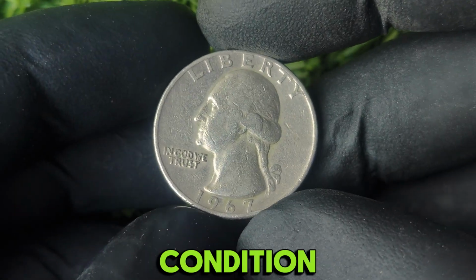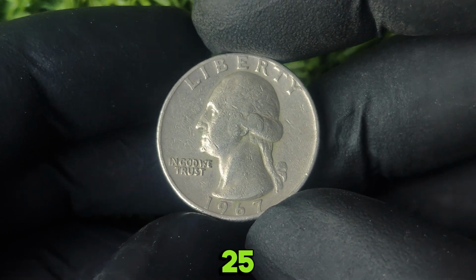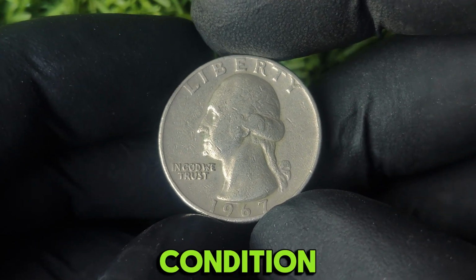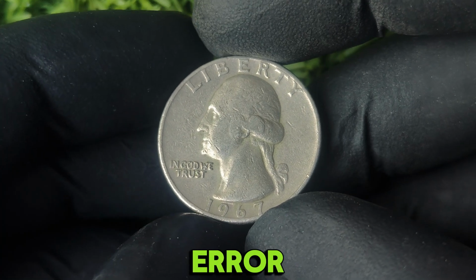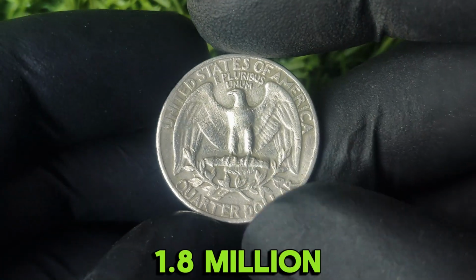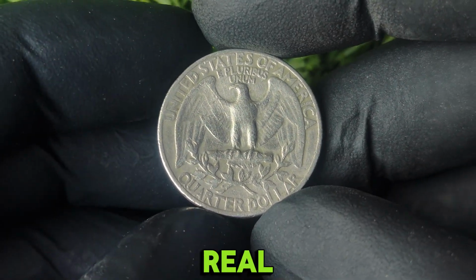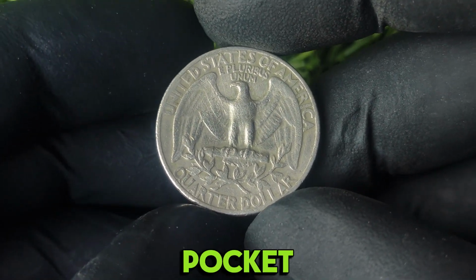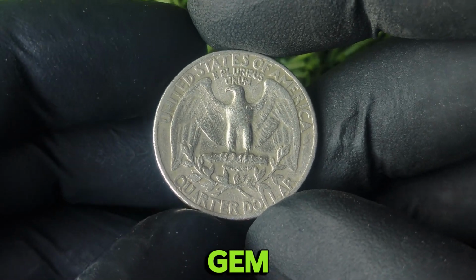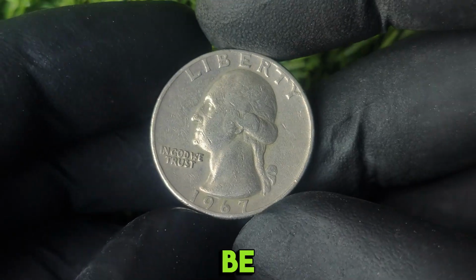In circulated condition, most 1967 quarters are worth exactly 25 cents. Maybe 50 cents if you're lucky. But in perfect condition, or with a verified mint error, you could be looking at hundreds to thousands of dollars. The $1.8 million number? A myth. But the excitement? That's real. The thrill of hunting through pocket change or old collections and maybe, just maybe, finding that one rare gem? Priceless.